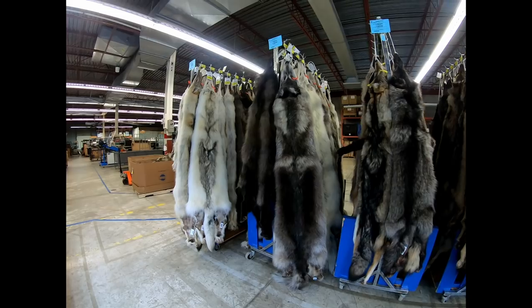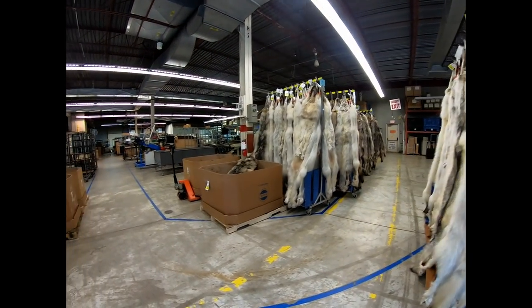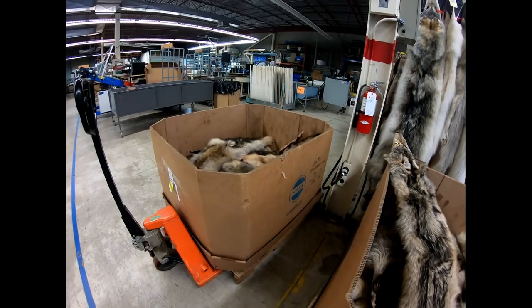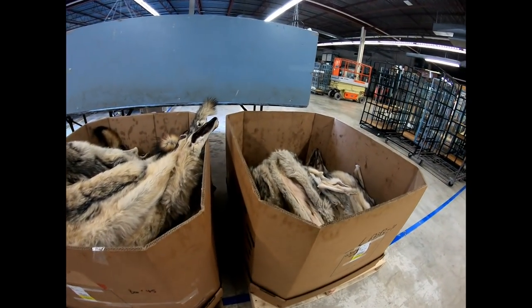Next, you see all the wolves on display. Again, wolves are taxidermy species, so they're sold basically one at a time. And you can see the range of colors. On the recent sale, the blacks brought incredible money, sometimes three times over the valuation marks.